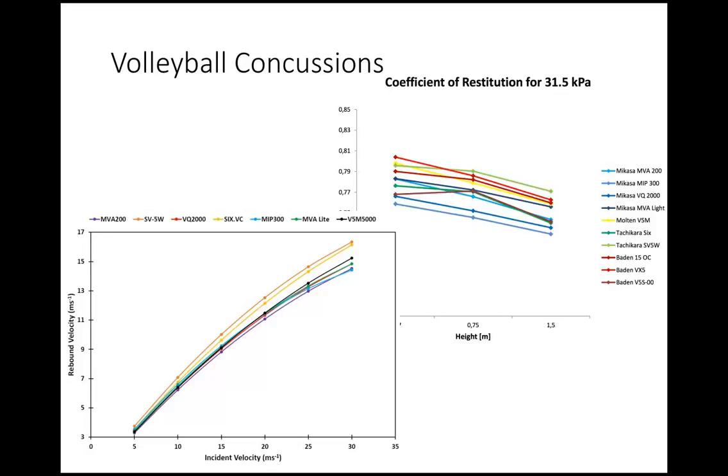So this was some initial work. What we see is there are differences. The balls aren't all exactly the same. We're now about to start phase two of this. Our fun job now is launching volleyballs through a serving machine off of a 3D head form and looking at the impact forces within that head form, to see if there is a specific ball that we should be using to help reduce the possibility of concussions within our population.